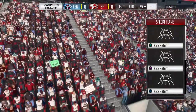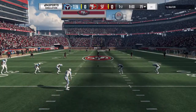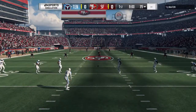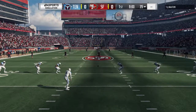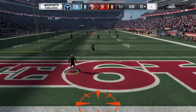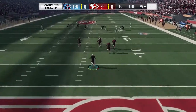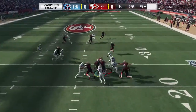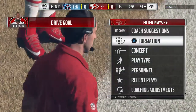EA Sports coverage of the NFL brings us to the home of Super Bowl 50, Levi's Stadium in Santa Clara. A few short moments ago, these two teams made their way out of the Levi's Stadium tunnels, and the noise level in this place was deafening. They're set for football as the 49ers get ready to do battle with Marcus Mariota and the Tennessee Titans. They'll bring it back to just about the 25, call it the 24-yard line.